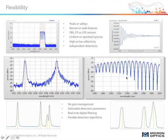We have customers using sensors of this variety, really taking advantage of the full spectrum detection capability of the unit for Fabry-Perots, while simultaneously using some of the internal peak detection for higher speed. So again, no gain management, but we do have selectable parameters. You don't have to invent your own parameters. We have some that we've built, and we're qualifying and creating some more. The detection is facilitated in this way.